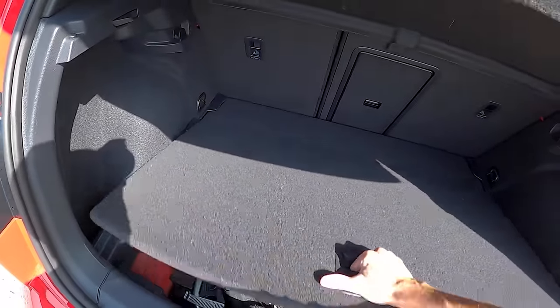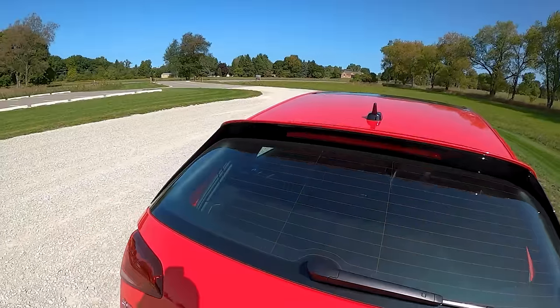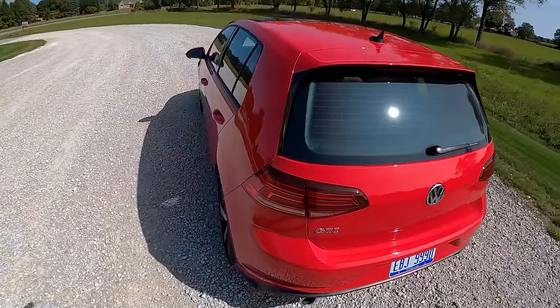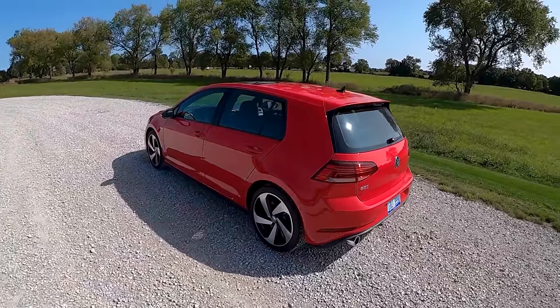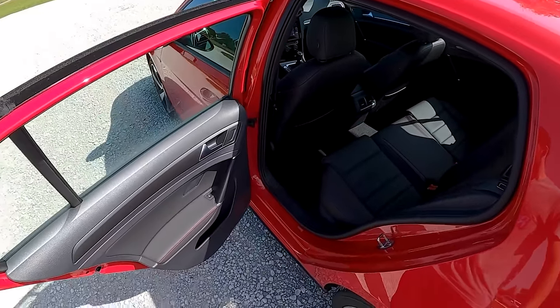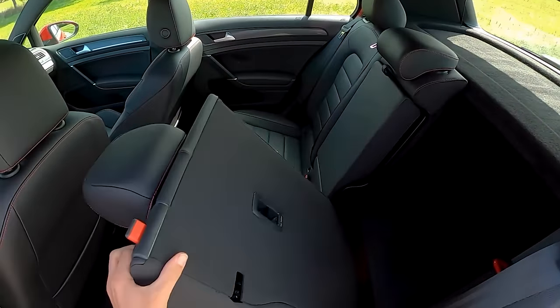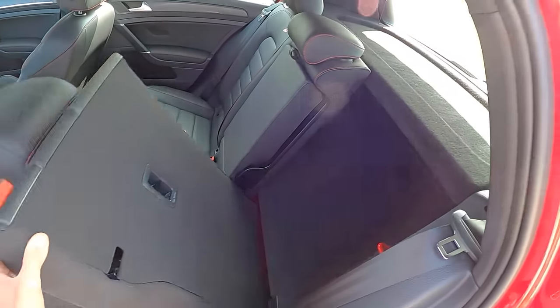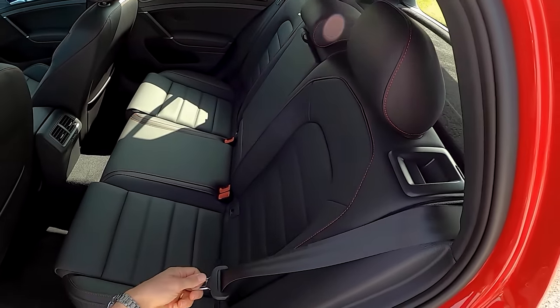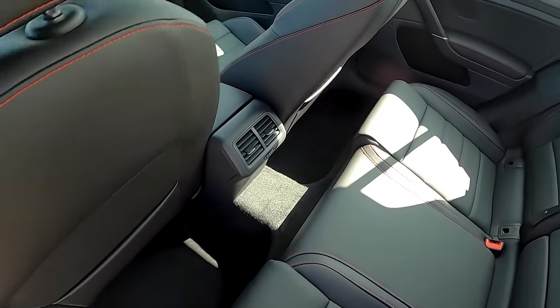There really aren't too many major differences here between this Mark 7 and my old Mark 6. There's plenty of space, it looks pretty good. The proportions are quite similar. You fold down these seats, it becomes an incredibly practical daily driver. I had my GTI throughout college and I just fit a bunch of stuff in the back when I was moving around.